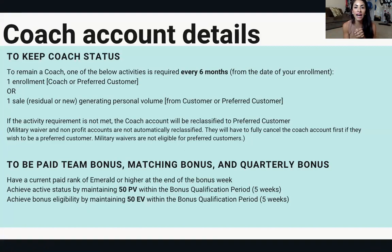Okay, so coach account details. To keep coach status, you have to make sure that every 6 months from the date of your enrollment, you are either enrolling a coach or preferred customer, or you are having at least one sale, which could be brand new or can be residual customers, generating that personal volume from either customer or preferred customer. If this activity is not met, the coach account will then be reclassified to preferred customer, meaning they'll no longer be able to earn commissions or team cycle bonus, okay?